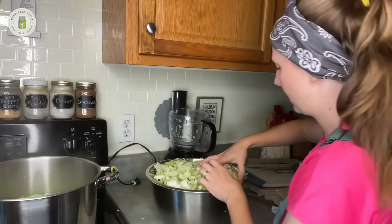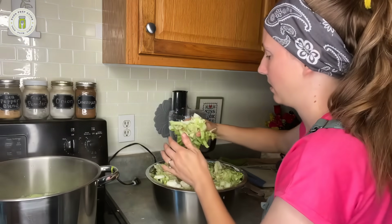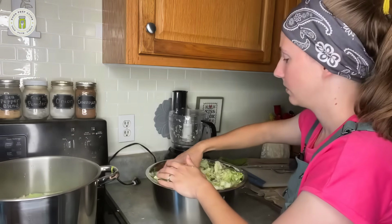I will tell you that no matter how long you dehydrate those outer leaves, they are not going to be nice and pliable when you rehydrate them.